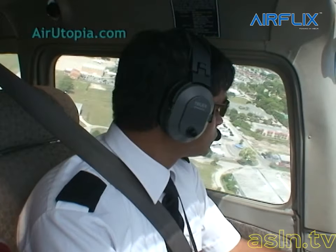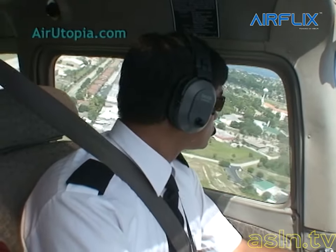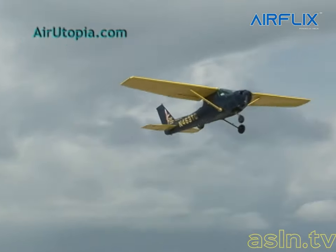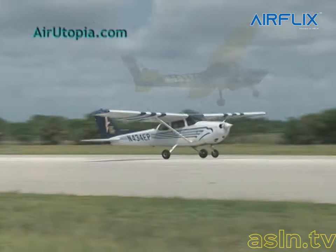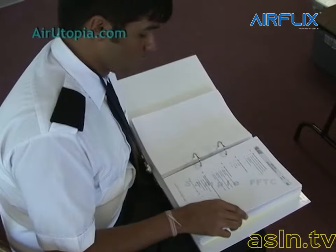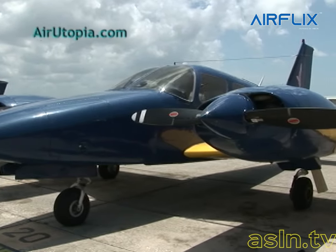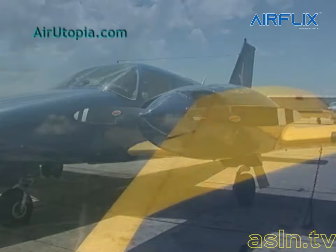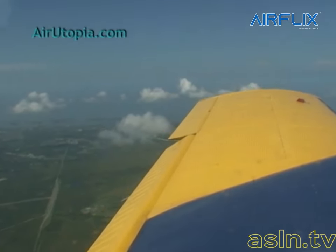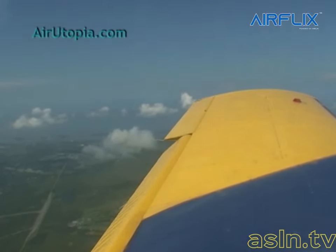In the training seat today is Sarab Manga, a Florida Flight Training Center student with lofty goals of flying commercially in the near future. He has soloed in the Cessna 152 and Cessna 172 and has proven to Arnie that he has the aptitude and ability to handle the Piper Seneca twin-engine aircraft. Their flight today will deal with some of the special procedures that must be mastered in order to handle this aircraft safely during certain emergency situations.